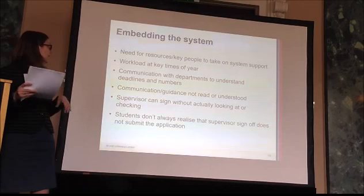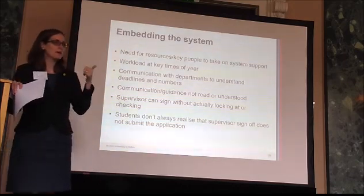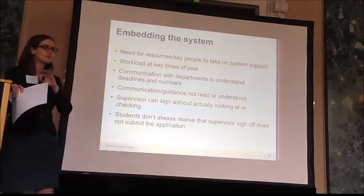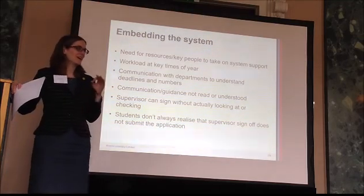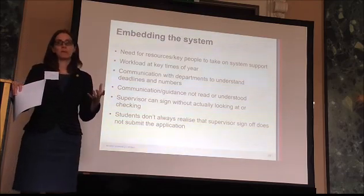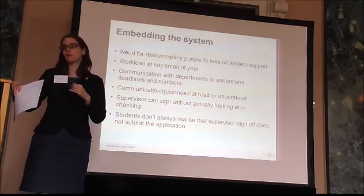Another issue that we have during embedding the system is communication of guidance. You can send it out as much as you like. You can send them emails, you can put it available on your SharePoint pages, you can put it on the web, you can tell the supervisors about it, you can tell the students about it, but if they don't read the guidance, then they won't do it properly. It's absolutely key to get out there and talk to people in person. Putting it out electronically is one thing, but going out and talking to people, they understand it much better if you do that.